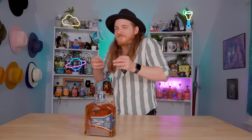For the amount of money that you spend on something like this, I would probably go with the Appleton Estate Signature. It's very similar in taste, but this one tastes a little bit less. It's still good, but the B stands for better luck next time.